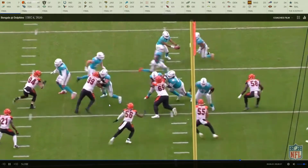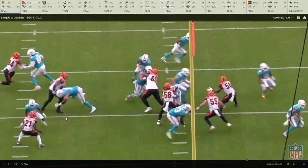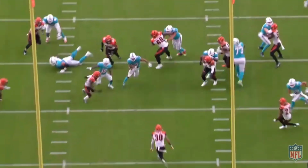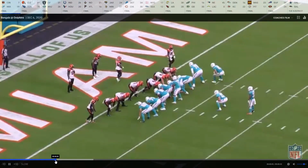Oh man, look at this. Hands inside, perfect. You see, if your hands were inside, Jesse, this wouldn't be a problem for you. But nope. Oh man, he doesn't make the tackle, but that was a nasty ass cloth pull.